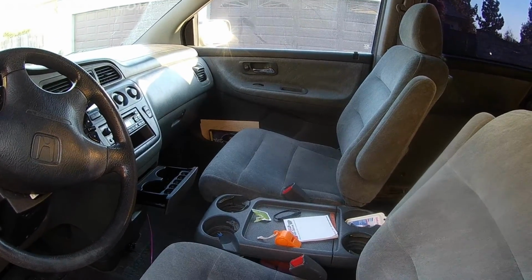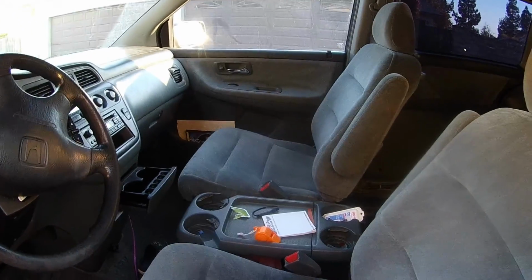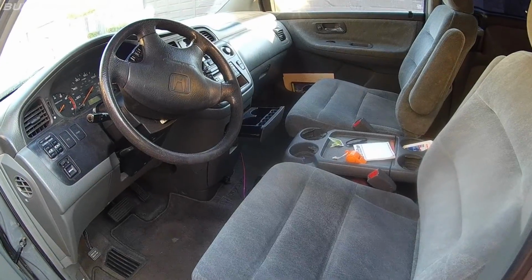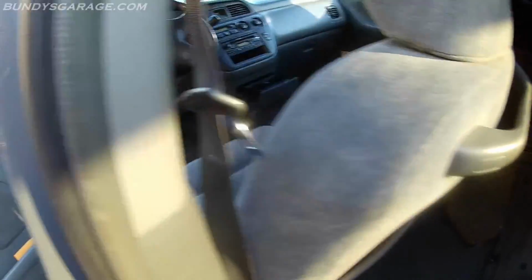Today we're working on a 2001 Honda Odyssey. This van kept on blowing the fuel fuse. So the fuse for the fuel pump kept on blowing. It was a real pain. Had to have this thing towed twice, and I'll show you what it is.